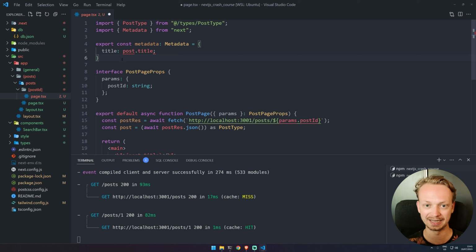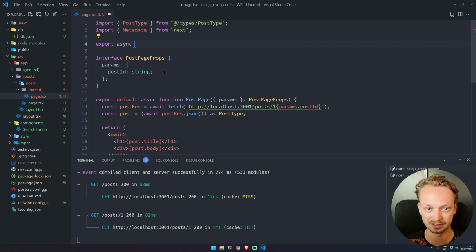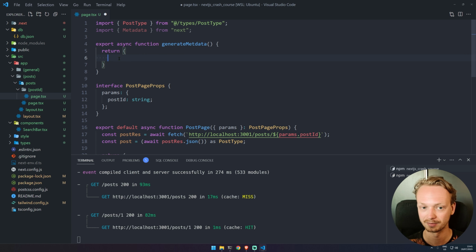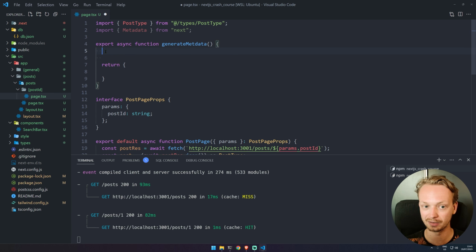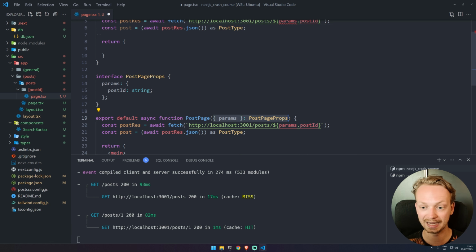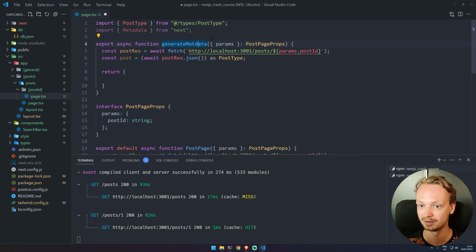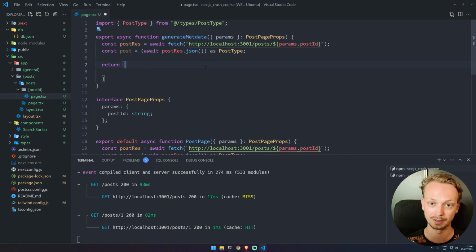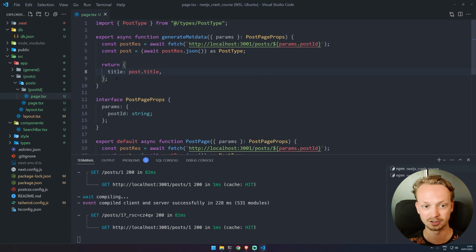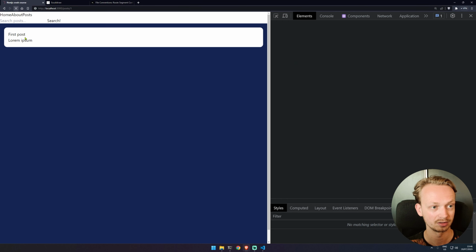So instead of exporting a const metadata object, we can actually export an async function called generateMetadata. And the idea is that within this function you will be returning a metadata object. But we now have an async function where we can, for example, fetch that post with the params. Now the params are not known here, so Next will also pass that same params property to generateMetadata. Alright, so we get our params also given to generateMetadata where we fetch the post, and then we can just simply return title, which is post.title. So this function will now run on the server to generate the metadata. And now we should have our post page, or post title.